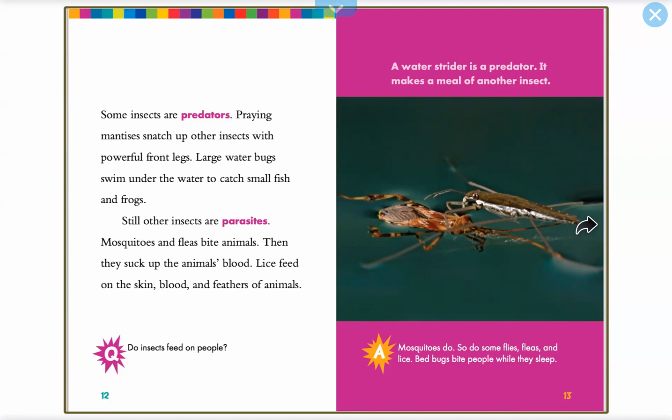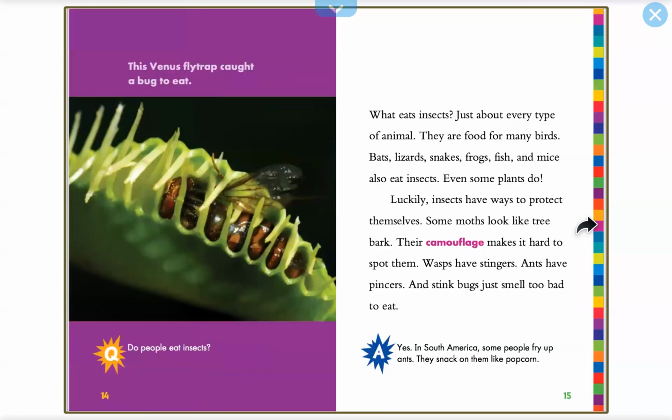Some insects are predators. Praying mantises snatch up other insects with powerful front legs. Large water bugs swim under the water to catch small fish and frogs. Still other insects are parasites. Mosquitoes and fleas bite animals. Then they suck up the animal's blood. Lice feed on the skin, blood, and feathers of animals. Do insects feed on people? Mosquitoes do. So do some flies, fleas, and lice. Bed bugs bite people when they sleep. A water strider is a predator. It makes a meal of another insect. This Venus flytrap caught a bug to eat.